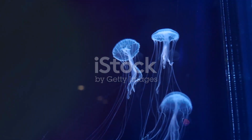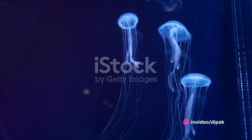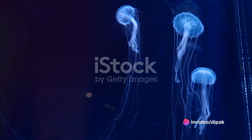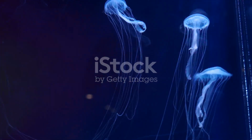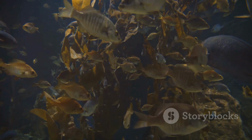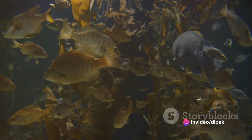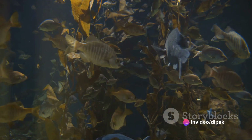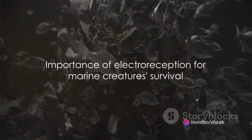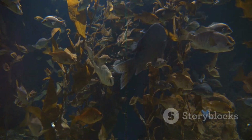But some creatures take it a step further with active electroreception. These animals have special organs that generate their own electric signals on demand. This can be used for everything from mating signals and territorial displays to locating objects in the water. This gives them a real edge in the survival game. Indeed, for many marine creatures, the ability to detect and interpret electric signals is crucial for survival.